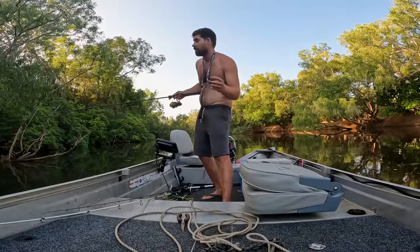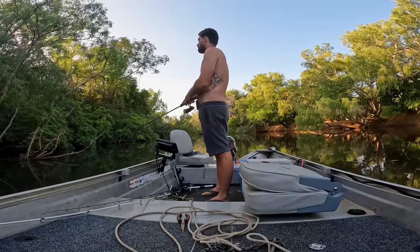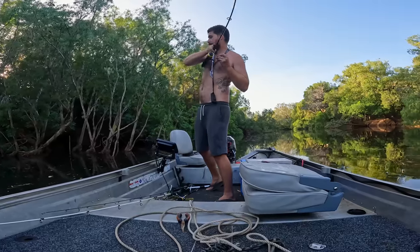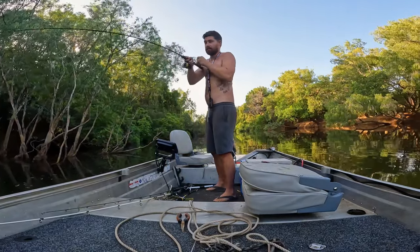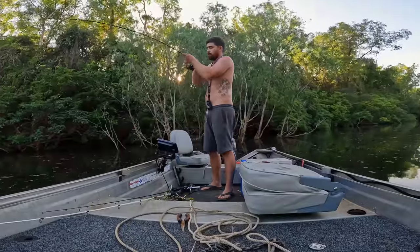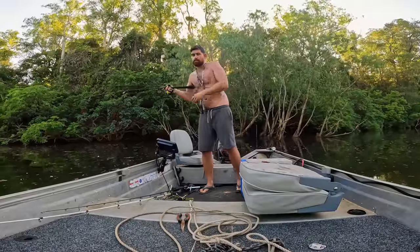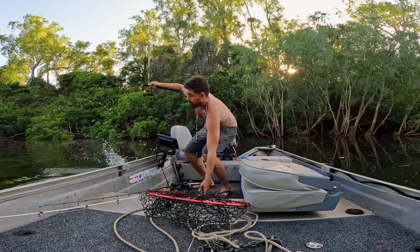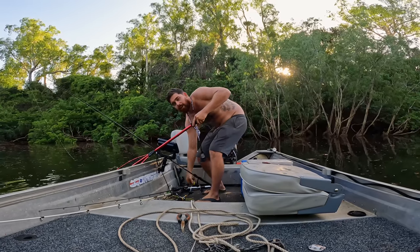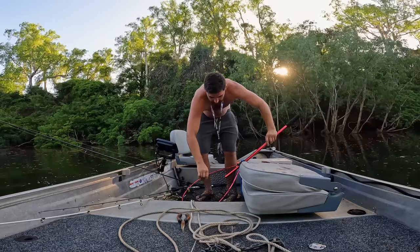One come out and have a look at it. Came out twice, just swam past it. Yep. Just a little guy. Oh, that was a bit of work. It's not huge, but he's a fish.